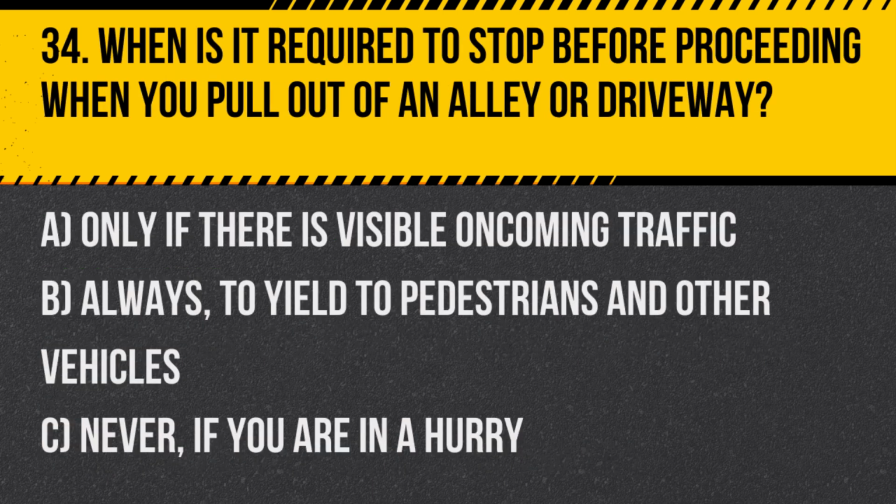Question 34. When is it required to stop before proceeding when you pull out of an alley or driveway? A. Only if there is visible oncoming traffic. B. Always to yield to pedestrians and other vehicles. C. Never if you are in a hurry. Answer B. Always to yield to pedestrians and other vehicles. It's important to stop and ensure the way is clear before proceeding.